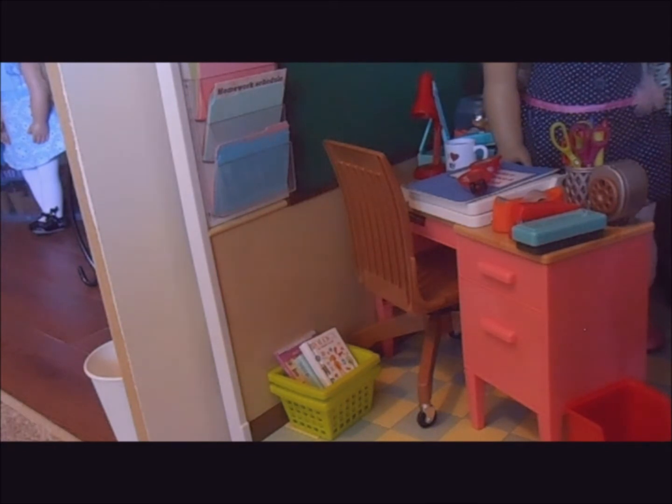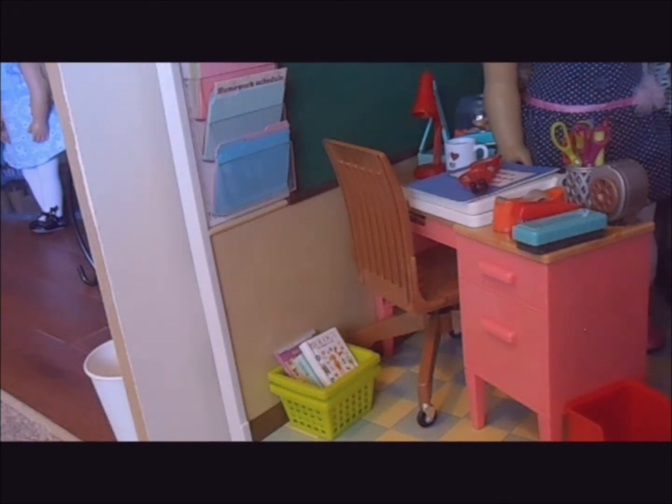Now I have the Meet Rebecca book, a book that came from one of Kit's sets, and a biology book which came from an Our Generation set, and they're just in these green tubs that you get with the schoolroom set. Then you have the file folders. Now I have two file folders, maybe even more, in each pocket.